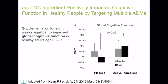Now, in addition to the scientific literature, we partnered with our same scientific partners, LifeGen Technologies. And I think that you are all familiar with LifeGen Technologies.